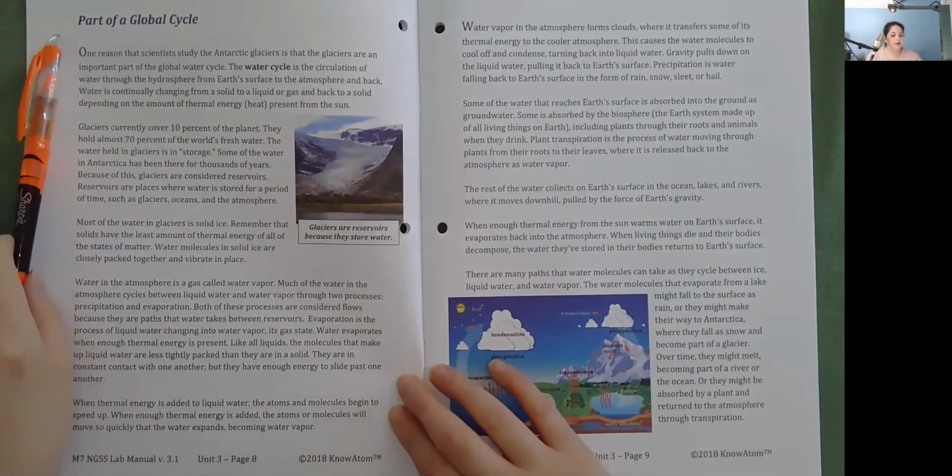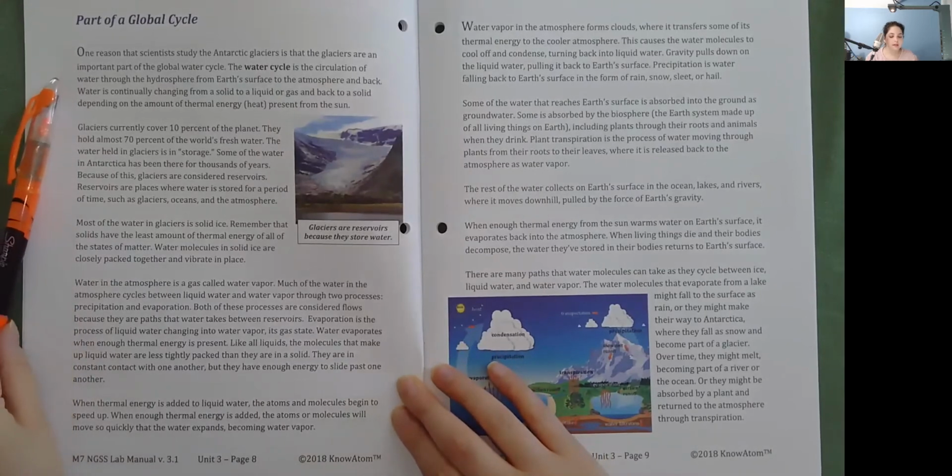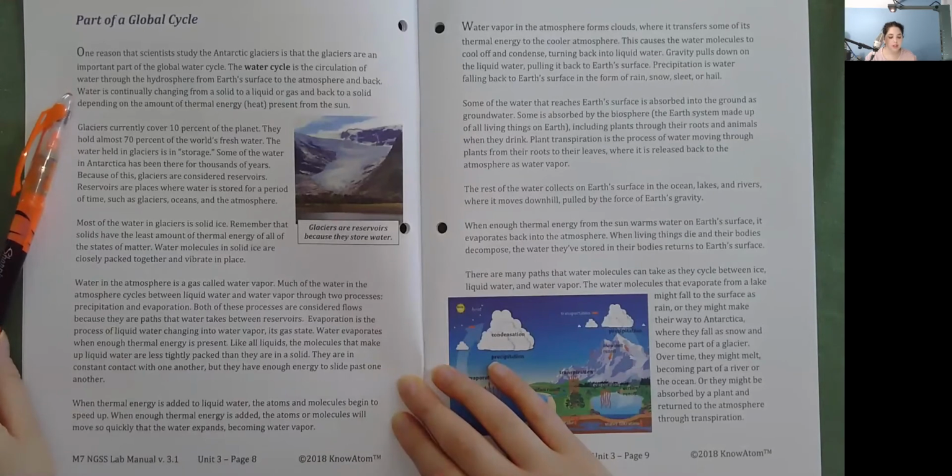Part of a global cycle. One reason that scientists study the Antarctic glaciers is that the glaciers are an important part of the global water cycle. The water cycle is the circulation of water through the hydrosphere from Earth's surface to the atmosphere and back. Water is continually changing from a solid to a liquid or gas and back to a solid, depending on the amount of thermal energy or heat present from the sun.